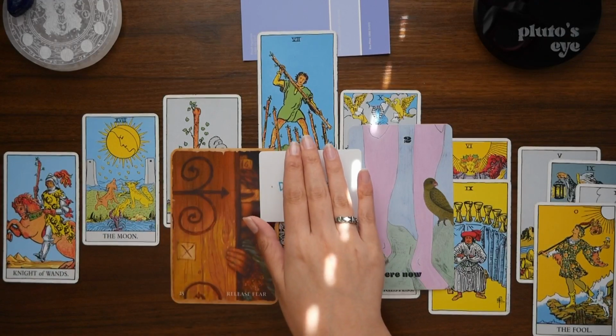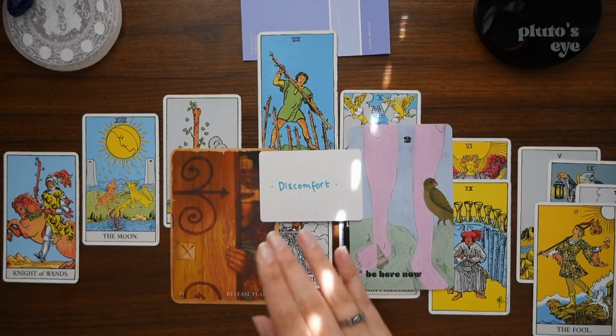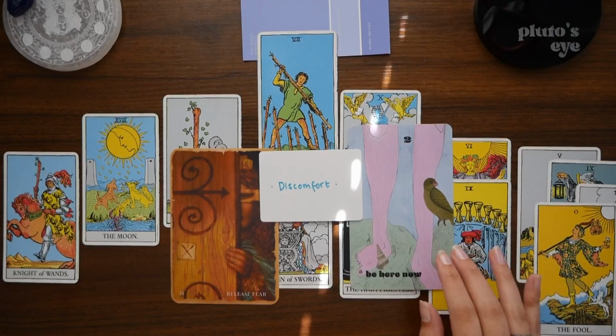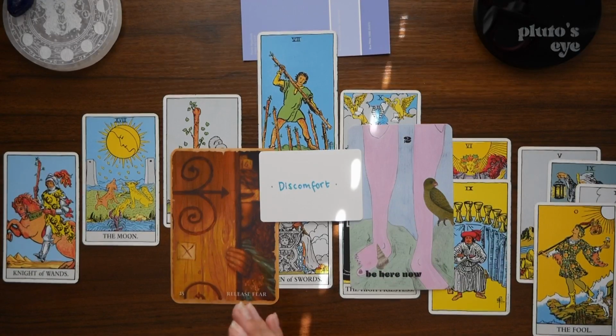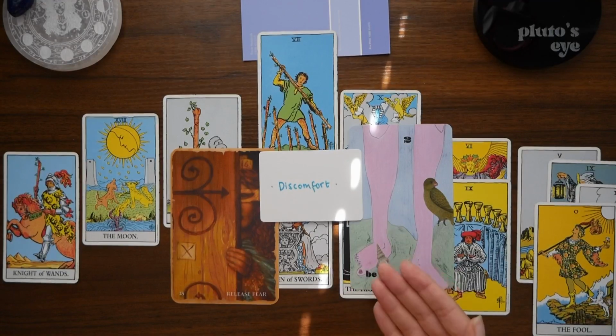And it might feel, if you release it, like it's going to become destructive to you, to your environment, but it's more so that it's going to be reconstructive. Like it's demolition day, so that you can build whatever is next for you.